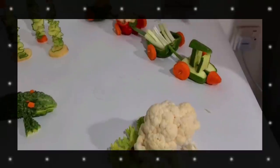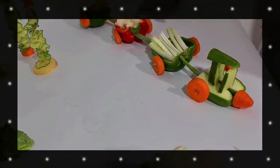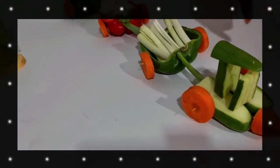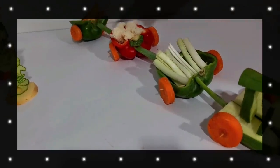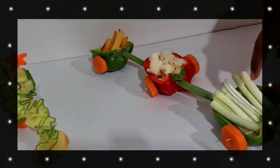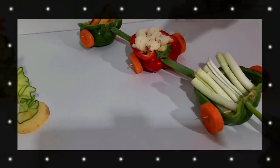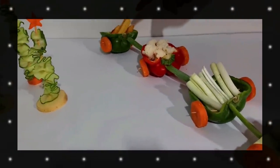Now you can see a lovely vegetable train over here. I use cucumber, carrot and bell peppers to do the train. So here engine I made by cucumber and carrots. I use toothpicks to fix the engine. Here you can see the 3 compartments I made by bell peppers. And I fix the wheels, carrot wheels to the train by toothpicks. And I fill the cauliflower, a spring onion down part and french fries over there.